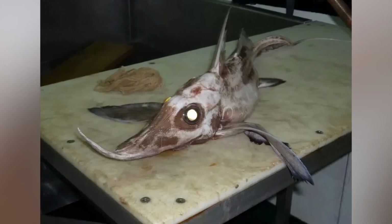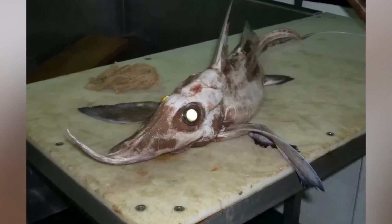The creature most likely perished as it was being pulled up. An extreme pressure change from being 2,000 feet beneath the sea gave it a serious case of the bends. Maybe it was a blessing in disguise, because I'm not sure I'd want to see this thing alive. I'm not sure I'd want to see it thrashing around on the floor of a commercial fishing boat. I think that wouldn't be good for anybody.